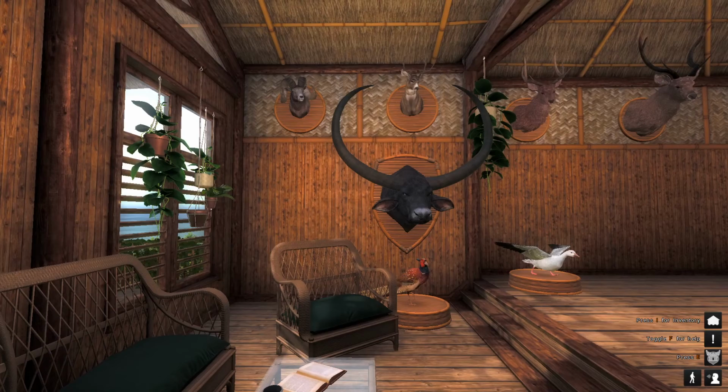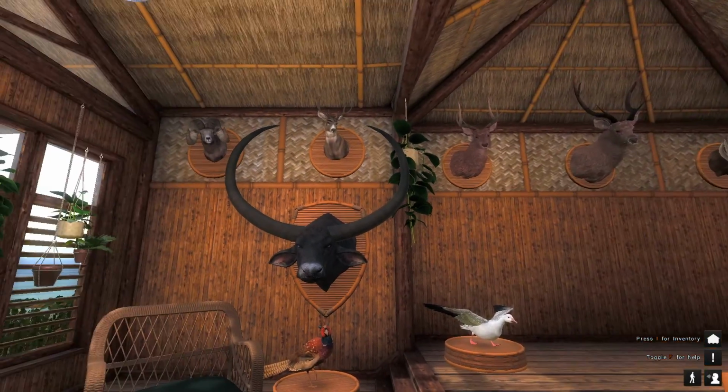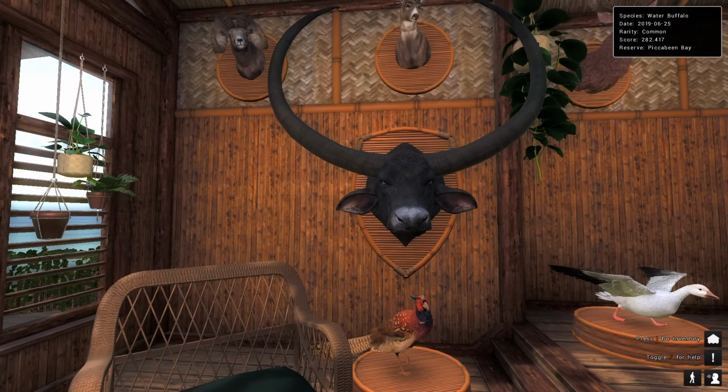Okay, so this lodge is kind of where I throw things that I don't have room for, but a lot of them are things that get kicked out of my main lodge. Like this 282 water buffalo used to be in the main lodge, and then I got a bigger one. So he got downgraded to this one.